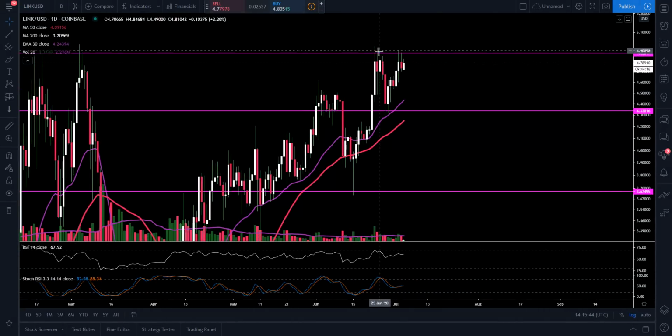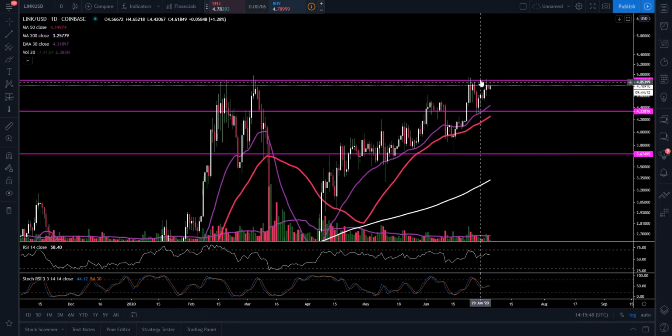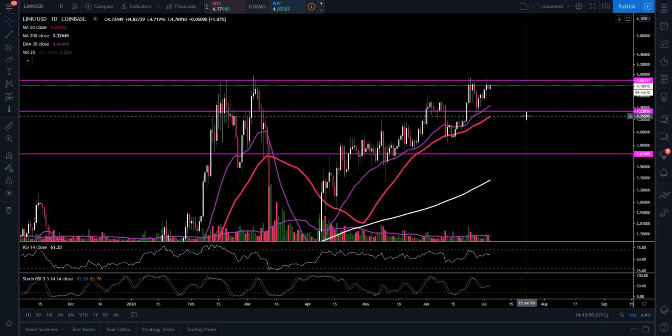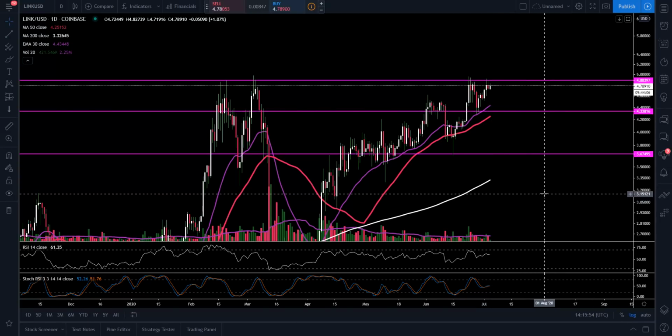And you can see these wicks up in here at that resistance. A lot of times when you see really long wicks, that's a sign of profit taking, and sometimes you do roll back over. So that's where we'd start to look at some of these lower areas, $4.33, if we do start rolling to the downside.